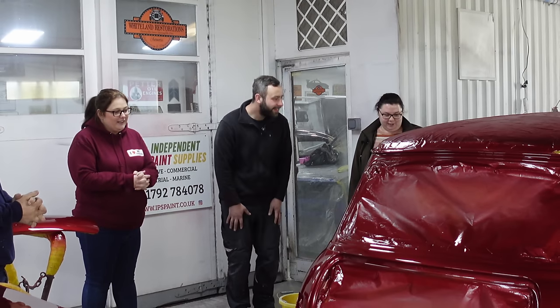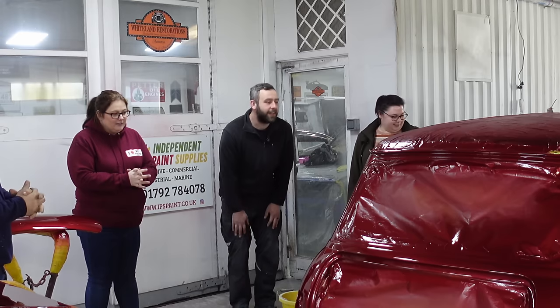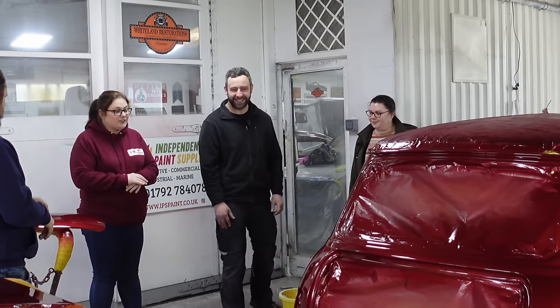That colour. It looks really good. It is just so deep, isn't it? It's such a lovely shade of red. Such a nice colour. You can eat it. It does look like candy. It does look like a boiled sweet.